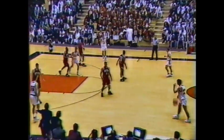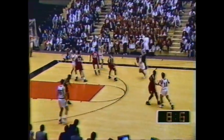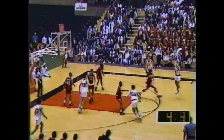Tigers have won 29 straight here at Jadwin Gym. Little weave by Princeton there. There's your time left. Mooney to Jimmy Lane. Back out top. Jackson for three. No!